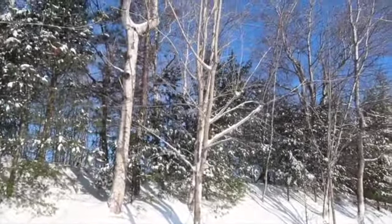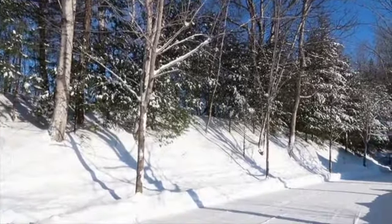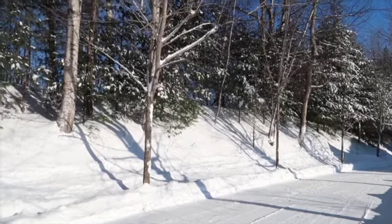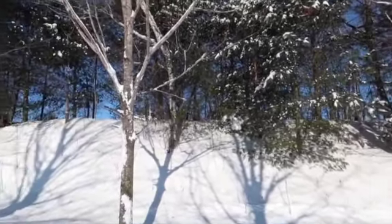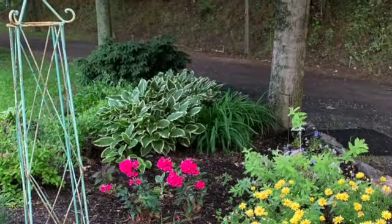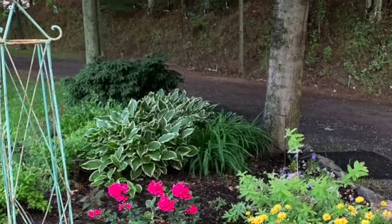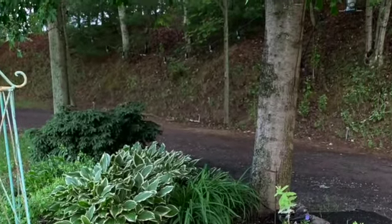I've divided and added some hostas so far, but I would love your suggestions for tried and true dry shade loving plants. Feel free to leave those in the comments below. I would greatly appreciate it. Here's a picture of that hill in the summer, and you'll notice the weeds growing in, and it really does not have any visual impact.